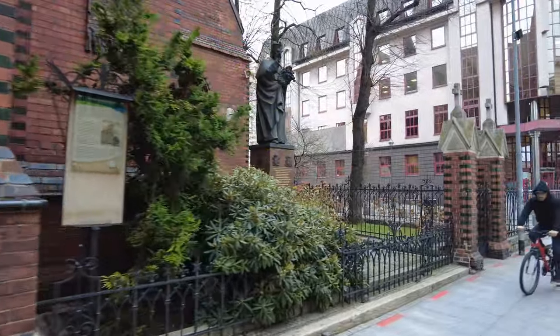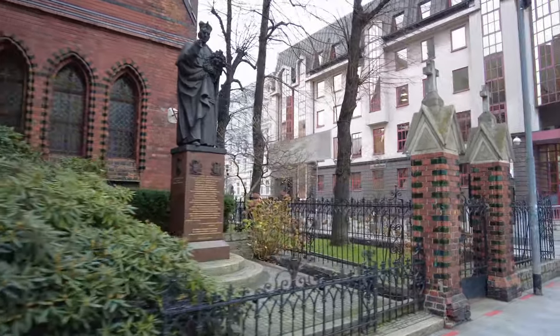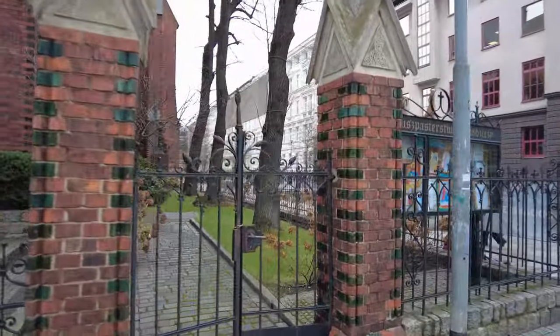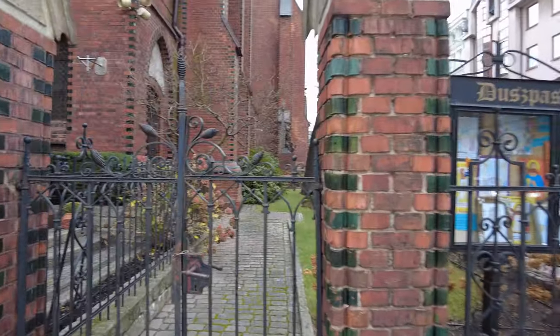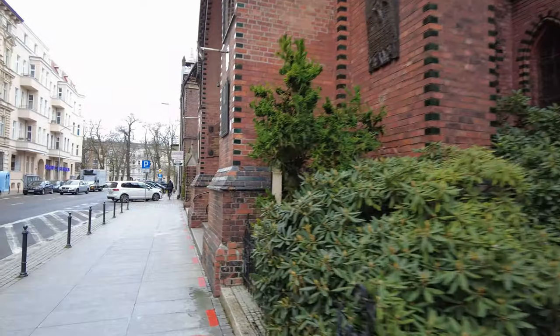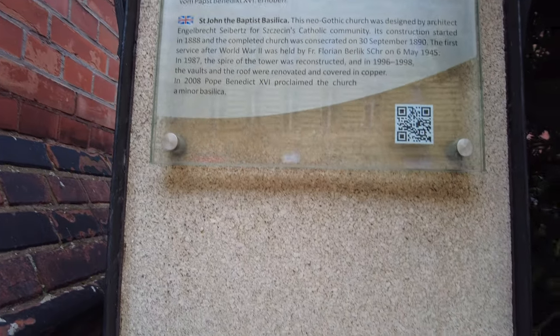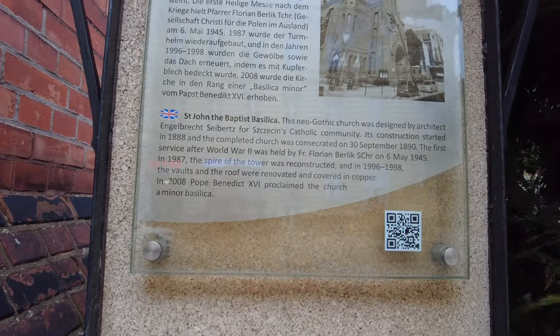Let me go around this side. And there's a placard we can read too. Isn't that gate outstanding? And more statues down there. Okay, so the placard is right here. And it says, can read it. Boy, that's hard to read, isn't it?